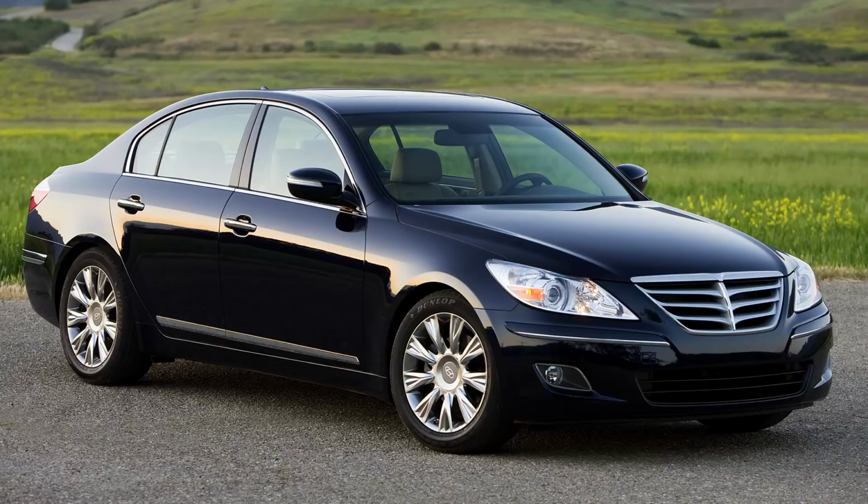Before we dive into the walk around, I just want to do a brief history of Genesis. It was first known as Hyundai. They just called their luxury sedan the Genesis, and that happened in 2008 when they unveiled the first Genesis sedan. Then in 2015, they made a dedicated brand called Genesis. So it started with a car called Genesis, and then they completely separated themselves from Hyundai and just called themselves Genesis now.